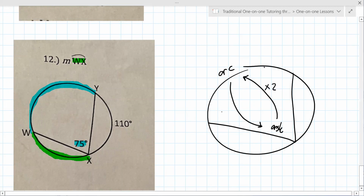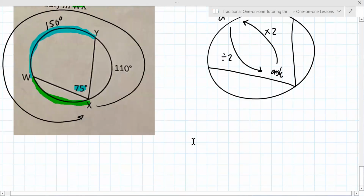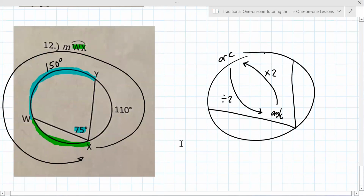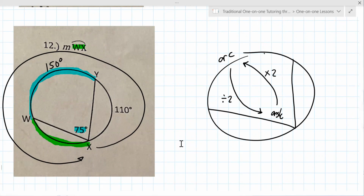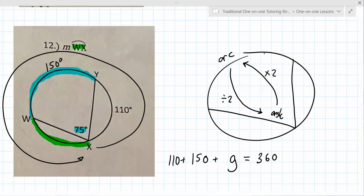And how do you go from the arc to the angle? You have to divide. Okay, so 75, you're going to multiply by 2. That's 150 degrees. Now, if you go all the way around the circle, how many degrees is that? That's 360. So 110 plus 150 plus, we don't know the green, but I'll call it G, equals 360. So you need to solve for G.